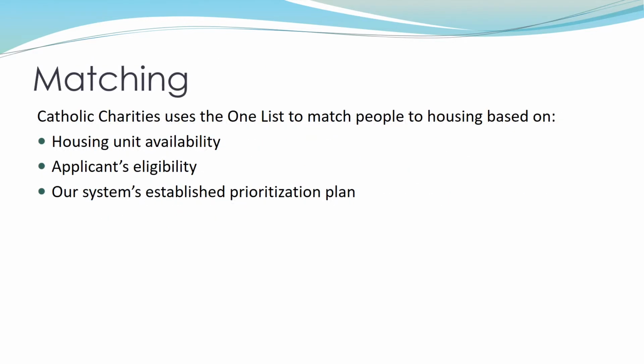Catholic Charities gets notified about a unit vacancy from a housing provider, and then uses the One List to match a household that meets the eligibility criteria for the unit and is the most vulnerable according to our system's prioritization plan.